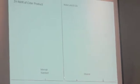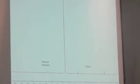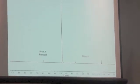So when you look at cider, it looks really boring. I've got a water peak, I've got my internal standard that I threw in there, and then there're 2 little ethanol peaks down here. The hydrogen on the OH of the ethanol is exchangeable. So it sees the water and says, okay, let's swap hydrogens. You take mine, I'll take yours. And so the OH ends up in the same peak as the water.